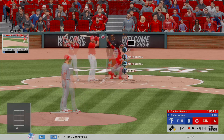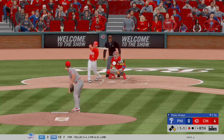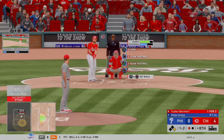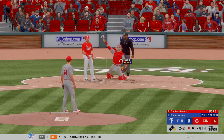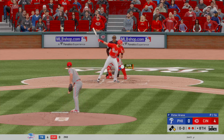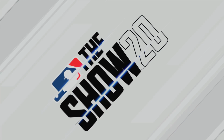A ball and a strike now. 1-1. Fouled off. The 1-2. Misses for the second ball. Struck him out. Struck him out again, I should say. His 3rd punch out of the game.